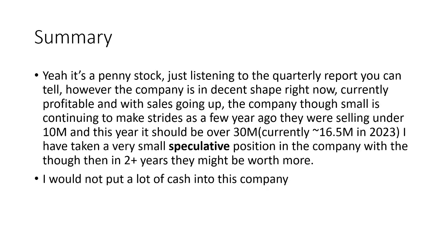The summary, so yes, it is still a penny stock. Listening to the quarterly report, you can definitely tell how they run it. However, the company is in decent shape right now, currently profitable and with sales going up. The company, though small, has continued to make strides. A few years ago, they were selling under 10 million in total revenue, and this year they should be over 30. Currently, they are 16.5 in 2023. So, at the moment they're looking at about 33 million in revenue, maybe 34, 35.